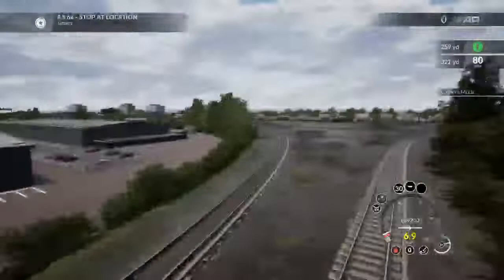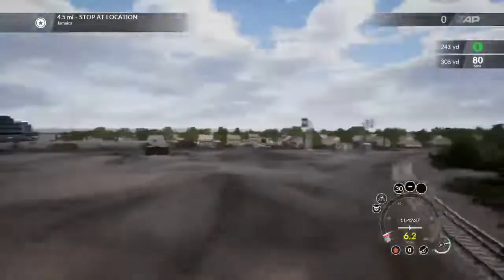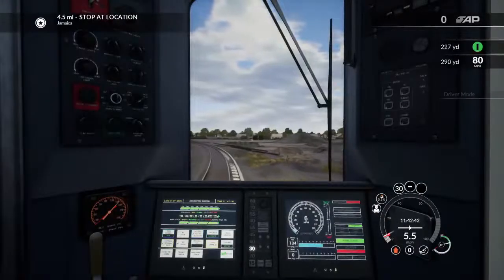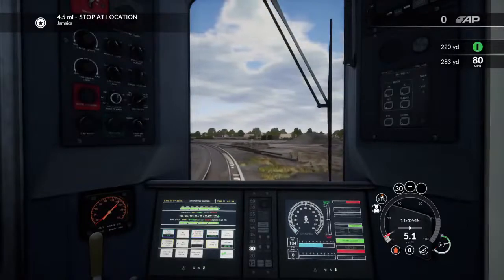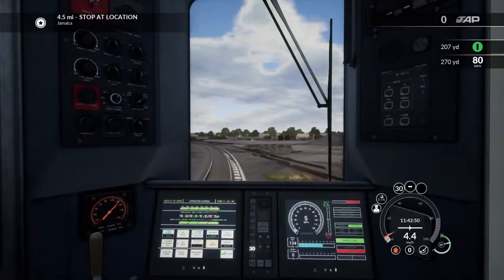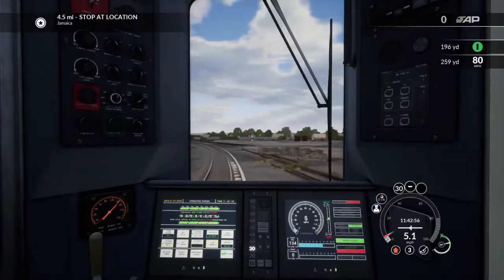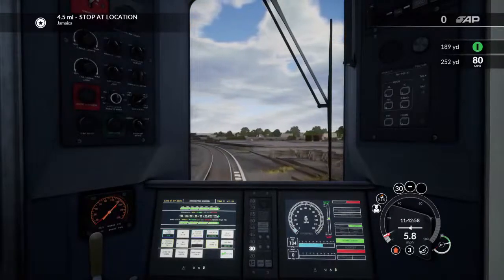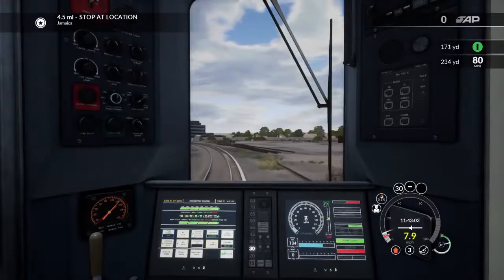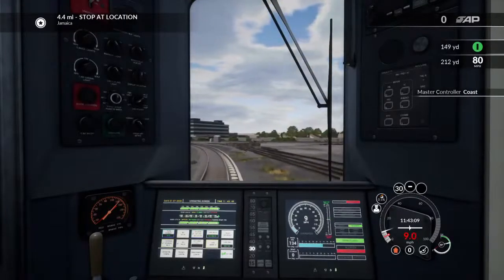Actually, what is this? Well, this is no man's land, isn't it? So we've got to be at Jamaica, 4.5 miles, no time, so we haven't got to be there at a specific time. Oh, going over the speed limit a bit.